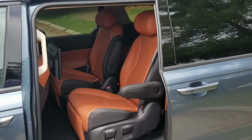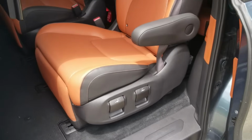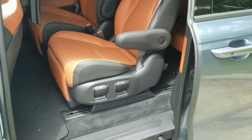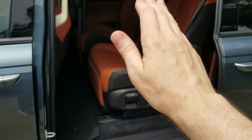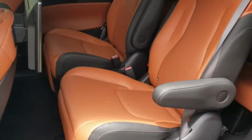Let's hop into the back. I got a quick little thing to say there. I don't have a whole lot to say about this rear seat area, but one thing I do like is that you can push the seat inward a little bit into the vehicle, so you can bring the 2 center seats together a little bit more, which is kind of nice.